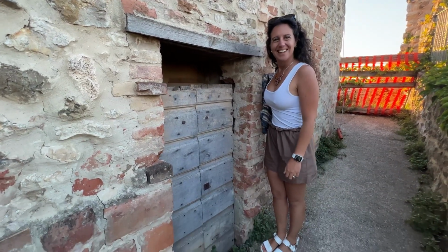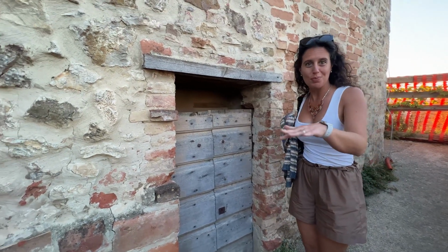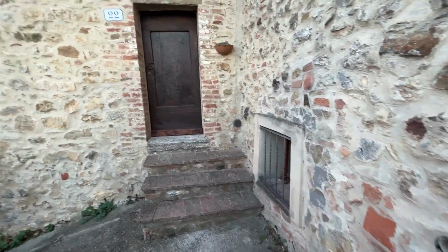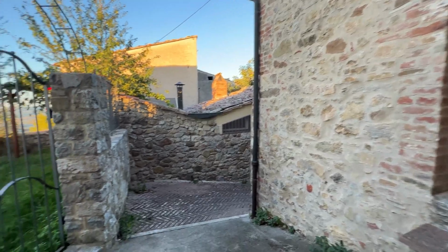Hey, look at the size of that door. Yeah, all the doors are always smaller because people were shorter. I cannot even pass through it. Wow, super cool. Yeah, look at this door, another cool door. So amazing, huh? Yeah.